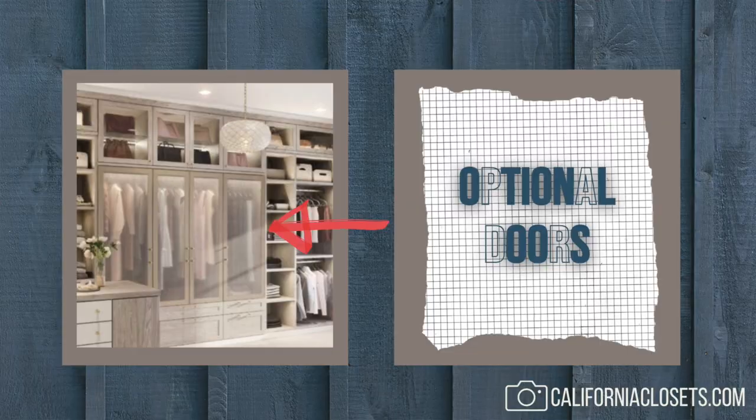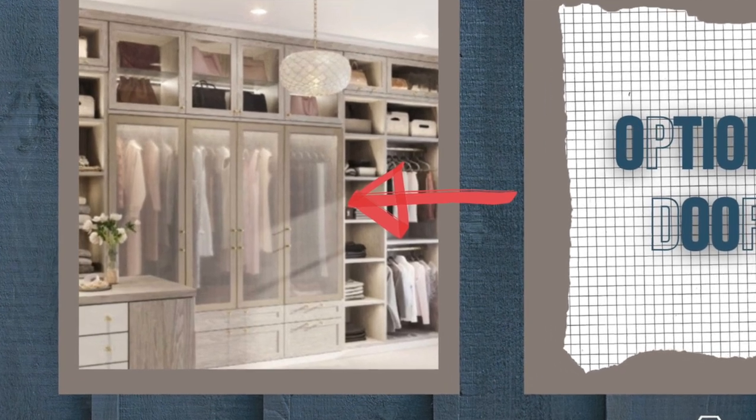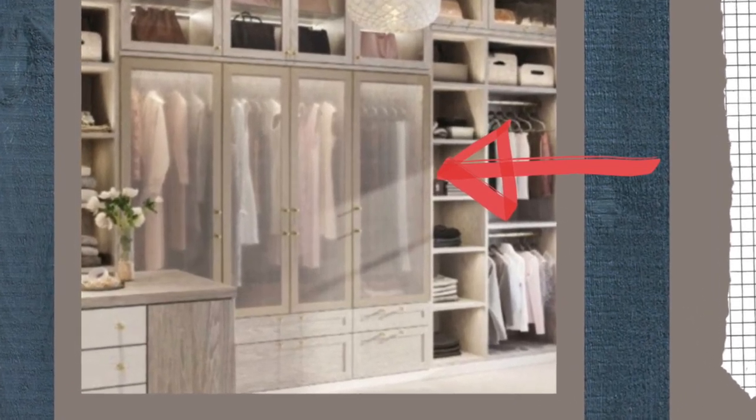I wanted a door at the middle here with a mirror in it. The door itself, I want to say, was something like $900, and the door with a mirror was something like $1,500. And the funny part is we have a mirror right in our bedroom. You know, we have the mirror at the get ready station. It's not necessary. It just isn't.